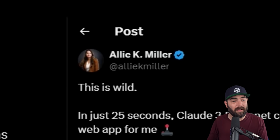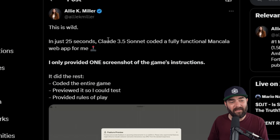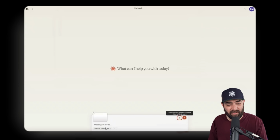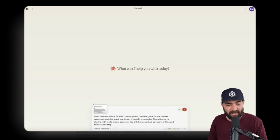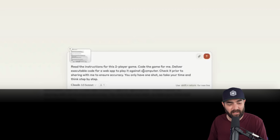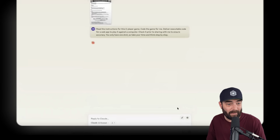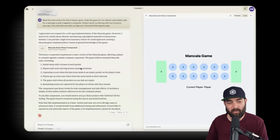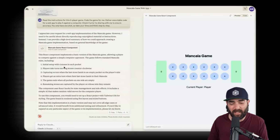And there's been a lot of demos on Twitter already of how good this model is. Here's Ali Miller talking about how in just 25 seconds, Claude 3.5 Sonnet coded a fully functional Mancala web app for me. We can see she uploaded a screenshot attachment here, gave it a single prompt about what she's looking to do, told it to think step by step. It opens up the little artifact sidebar to show it actually writing the code, and it presented a playable game right out of that single prompt that she put in.